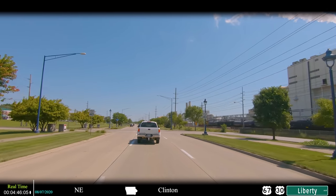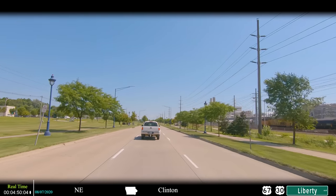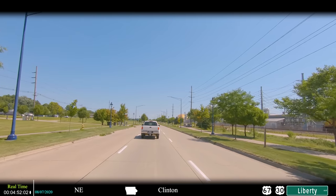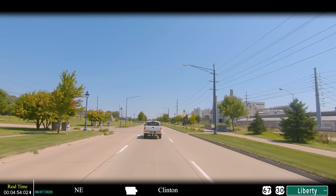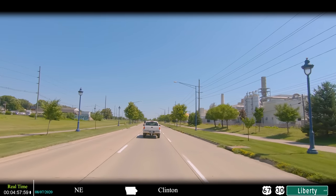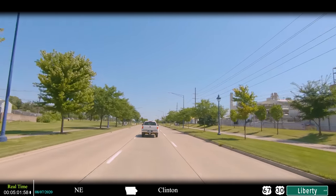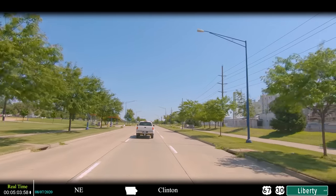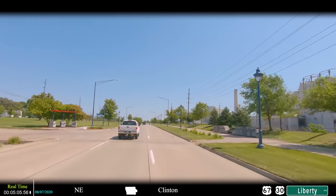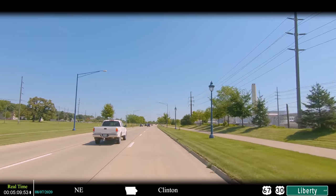ADM is the second largest employer in Clinton County, employing 750 workers. In first place, it's Mercy One, which has multiple healthcare facilities throughout Clinton. In third place, it's another manufacturing company called Custom Pack Inc., followed by the Clinton Community School District in fourth place, and it's another manufacturer called 3M that tops out the top five.